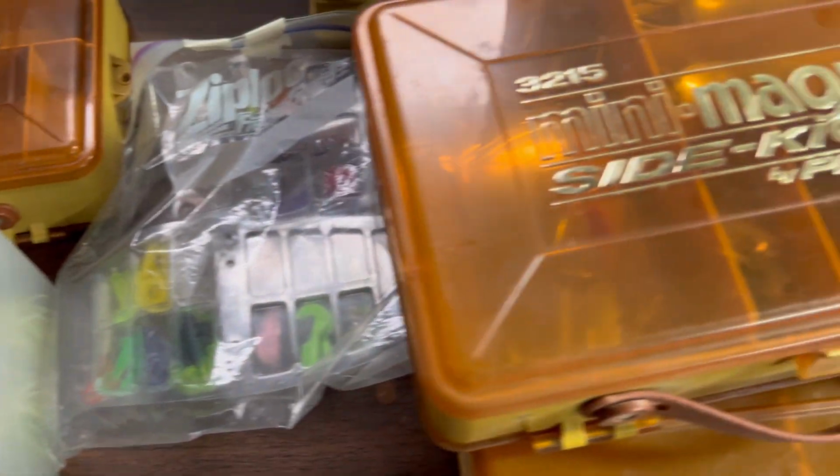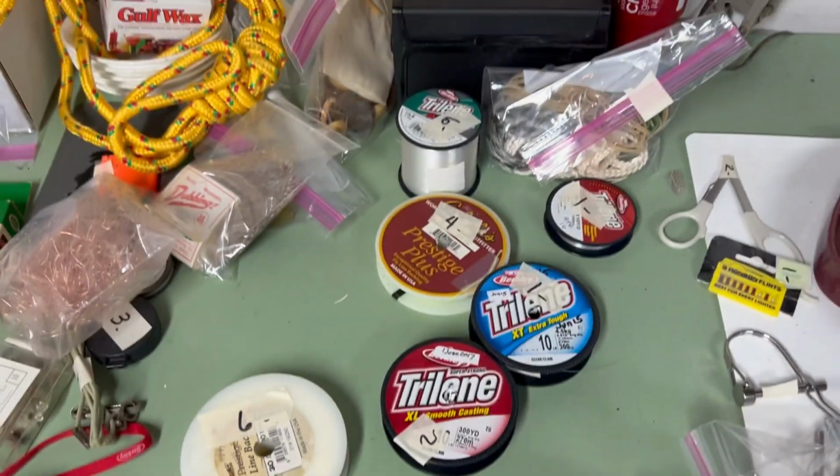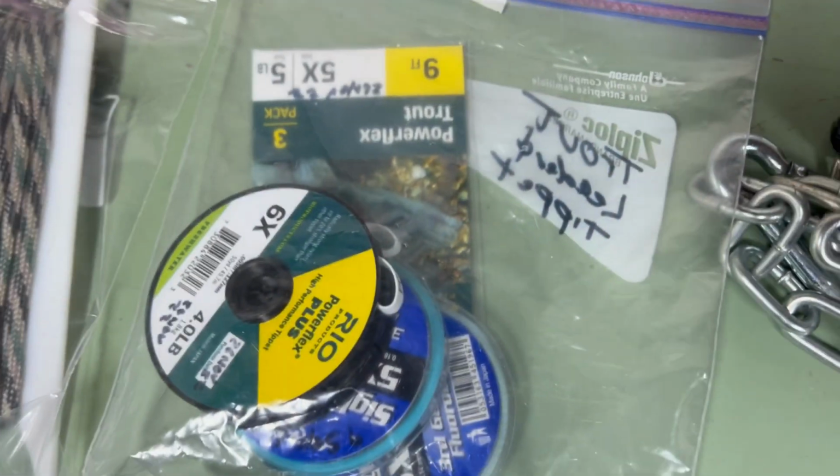Then the other table, which I'm going to get to here in a second, has a lot of terminal tackle and fly fishing gear. There was some really nice line and tippet there. But it was 6X and I don't really use that. That's really super lightweight stuff.